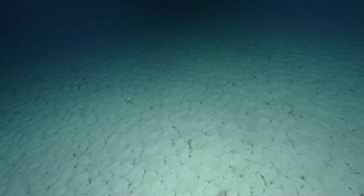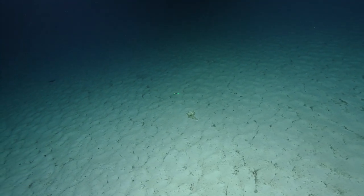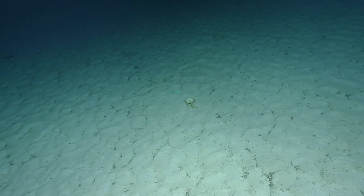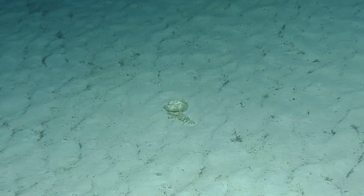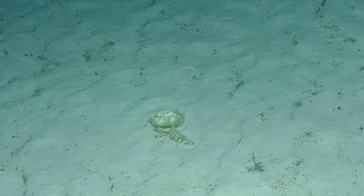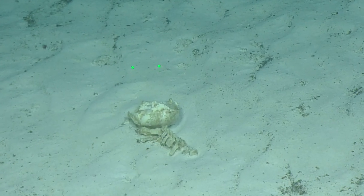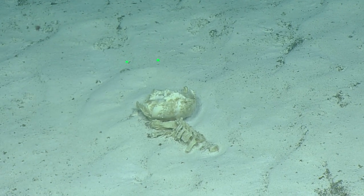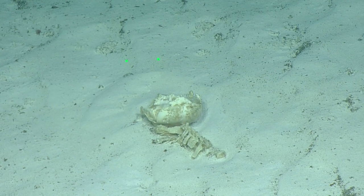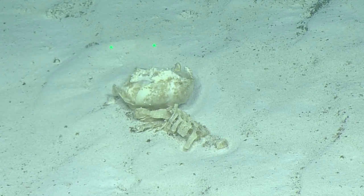Oh, yeah, what's that? Go ahead and zoom. Oh, I don't know what that is. What is that? Bone? It looks like bone. Of what? It looks like that sponge that looks like a spine. The spine part looks like a sponge, but the other part looks different.